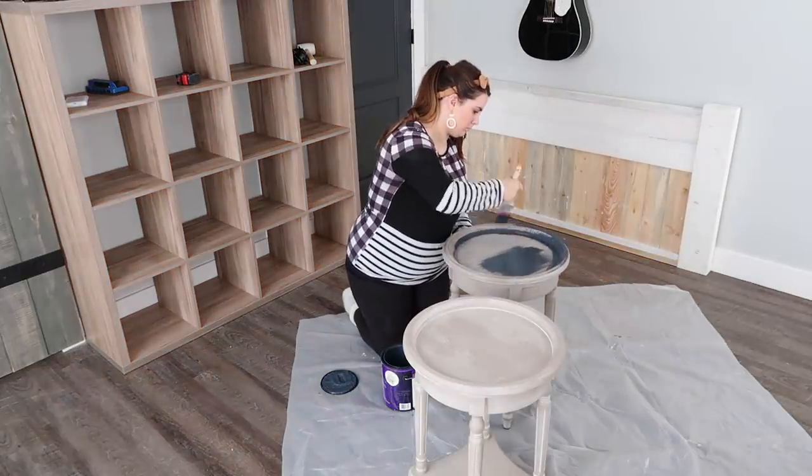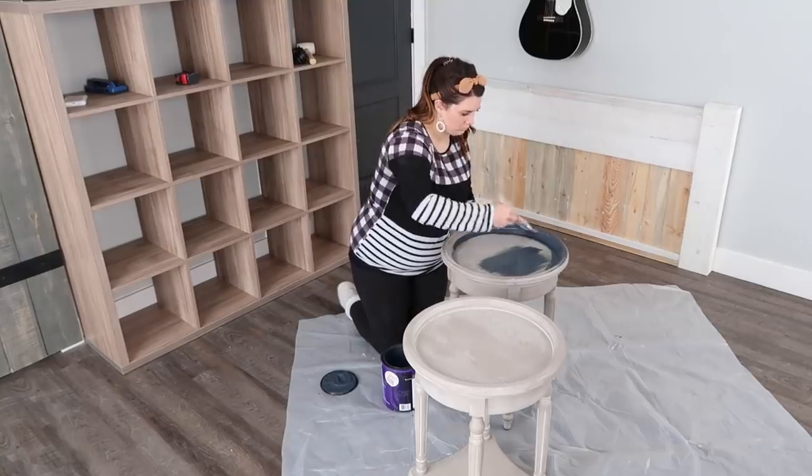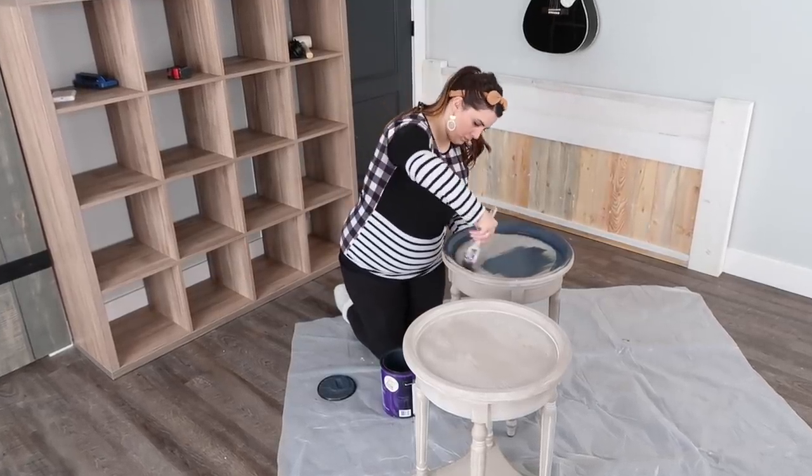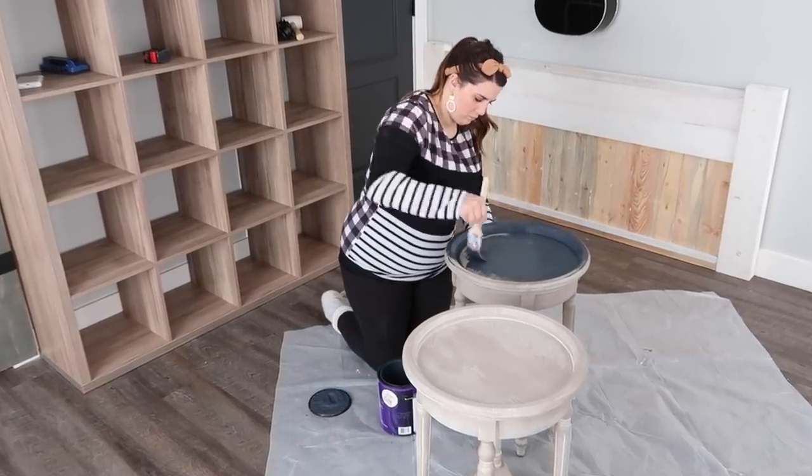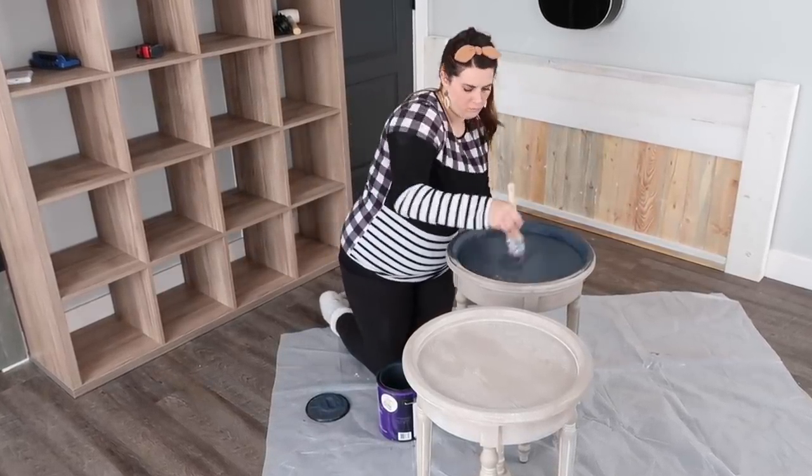Now we're walking through. So I ended up deciding to paint these side tables the same color that I used in our basement makeover series, and then also this was the same color that we used as the accent wall in episode number 3, which was the loft bedroom. And this is the color Poppy Seed by Behr.